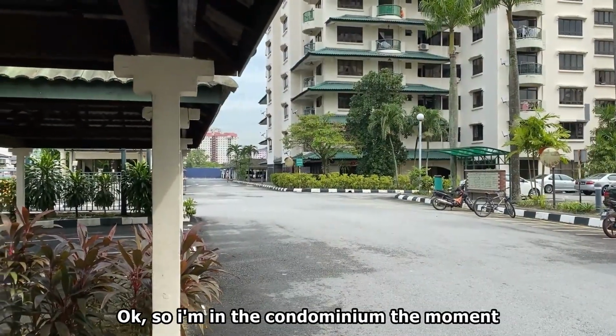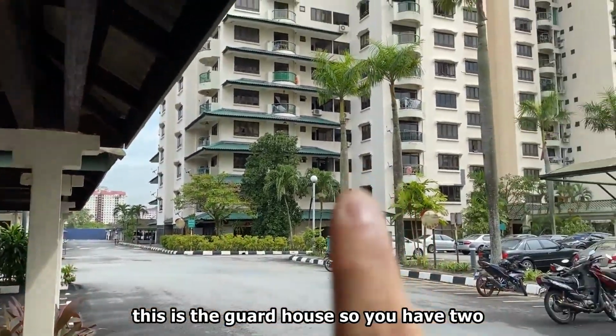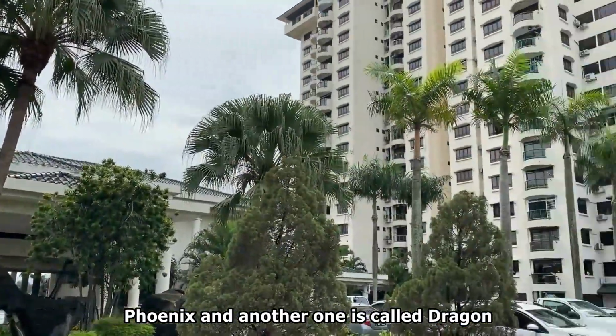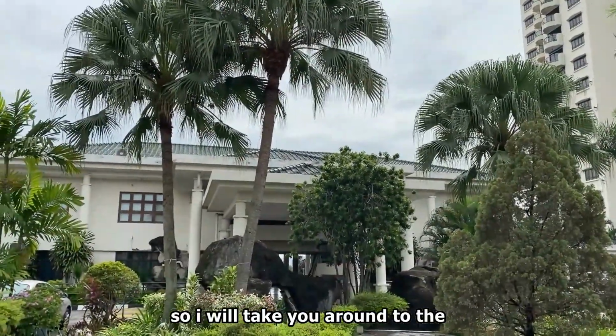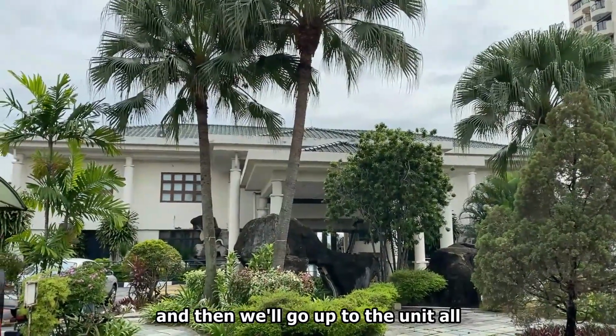Okay, so I'm in the condominium. The moment you go in, this is the guardhouse. So you have two blocks, right? One Phoenix and another one is called Dragon. And that is the management office and also the pool. So I'll take you around to the facilities first and then we'll go up to the unit. Alright, let's go.